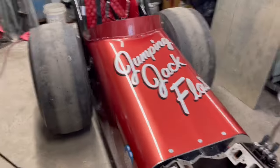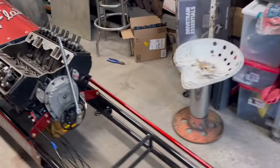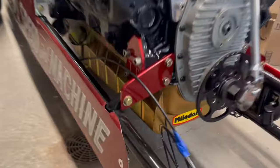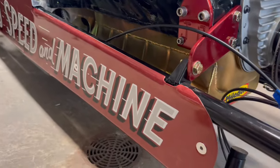Just kind of soak this in for a minute, ladies and gentlemen. I think it was red. Can't remember. Tank flows back. All his little details he did with this are really, really cool.